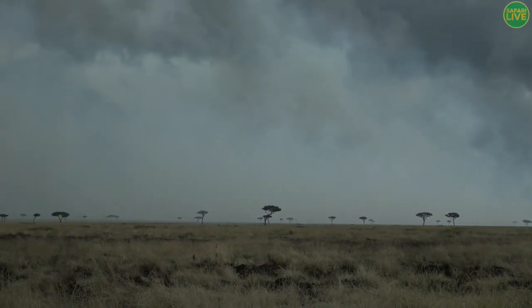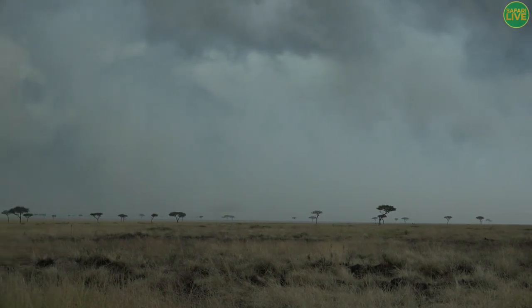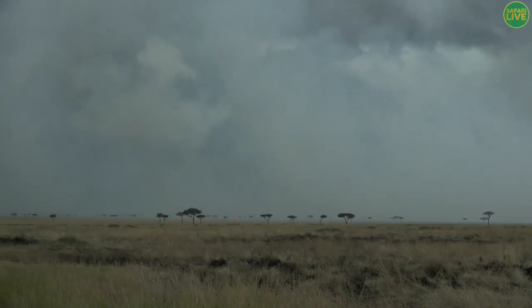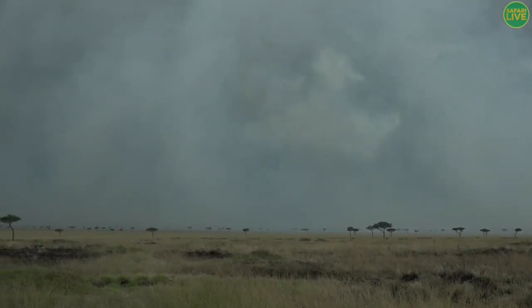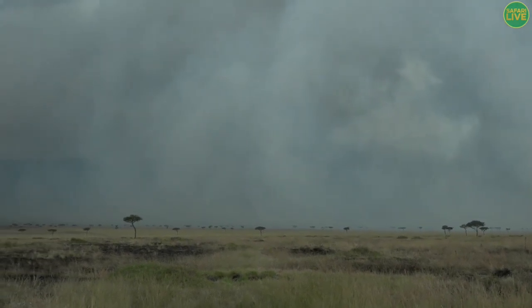But what happens before the rains come, the game rangers will always set some fires just to clean the old dry grass. So if you look in front of you, or just on your screen, you can see that area is already burnt. So this was burnt three or four days ago. And if you look from a distance, you can see more smoke.